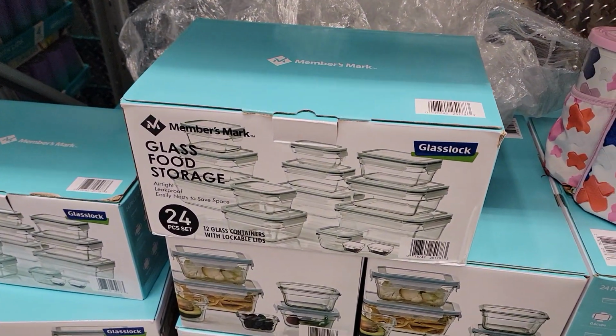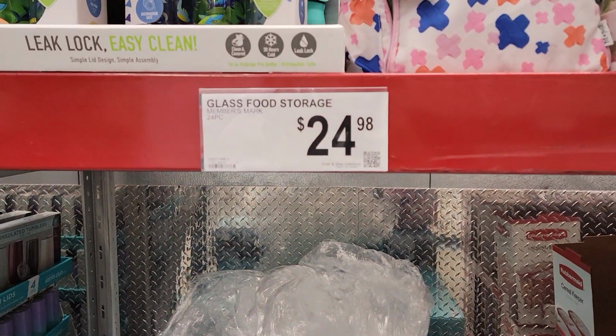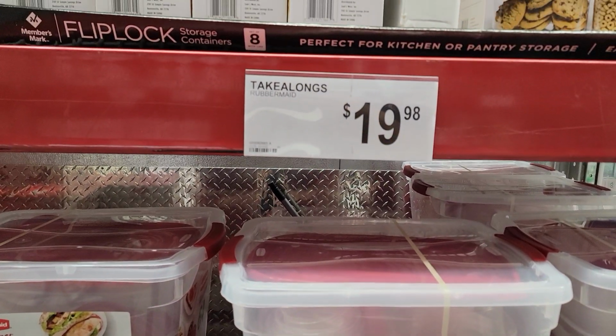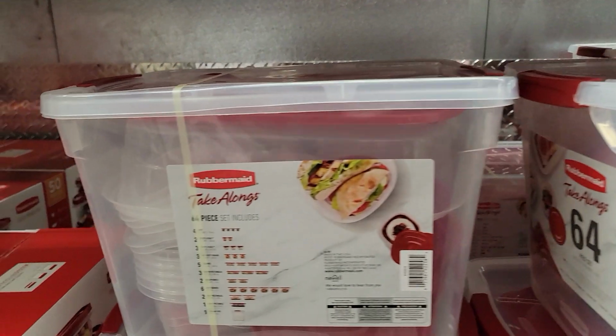Look, they do have glass Tupperwares for food storing as well, $24.98. They do have the Rubbermaid Tupperwares, $20 for this 64 piece.